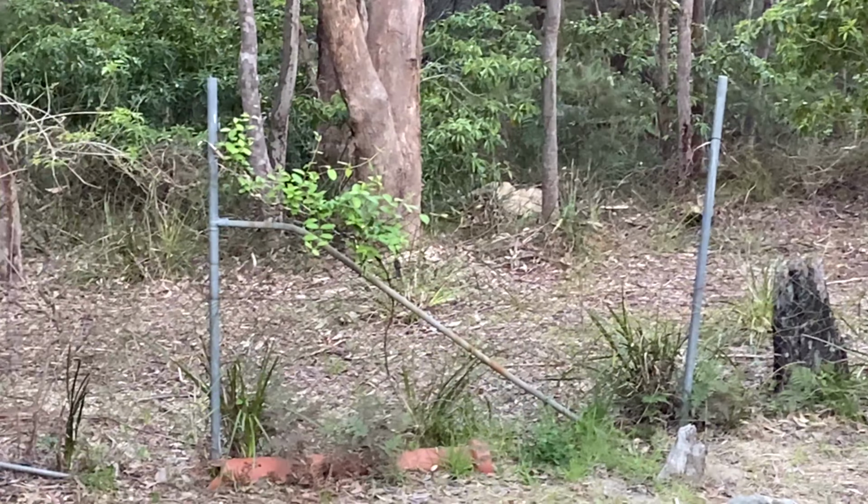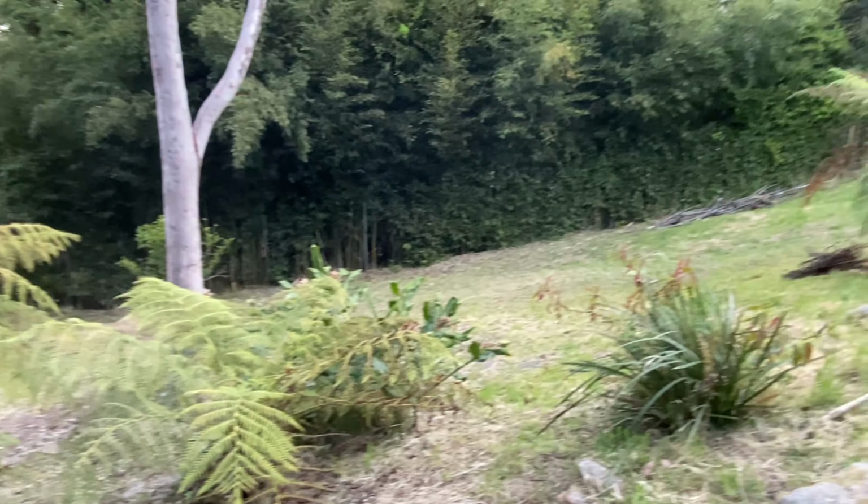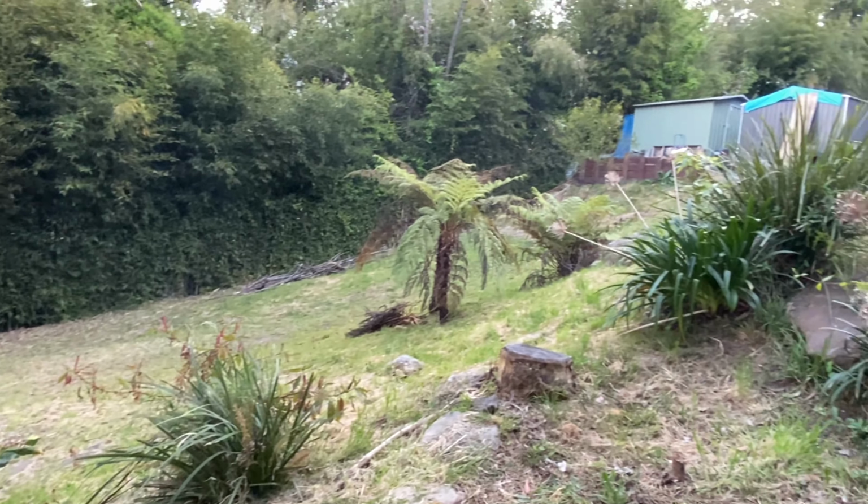Found this massive rock shelf in our yard when I was clearing it for the bushfires. And so there's a little grassy area there, and then grass around there, and then up the hill, up to the house.